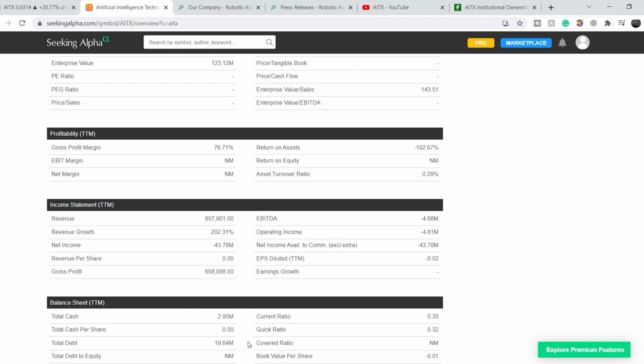So from the financial standpoint, this company doesn't have very good financial numbers. But this company is still in a startup mode, and that's why you have to keep an eye on the financials. And I have to say that with this amount of debt of almost $20 million and with this amount of total cash, in my opinion, in the near future we will see some dilution with their stock offering, and that's why you have to be prepared for this price action.